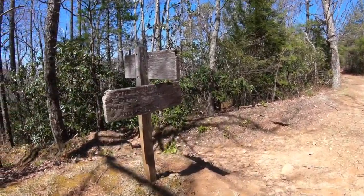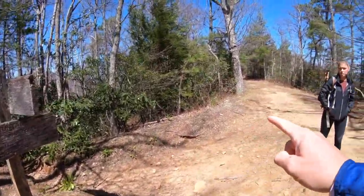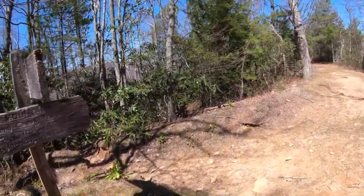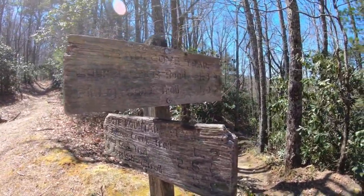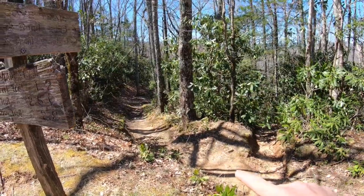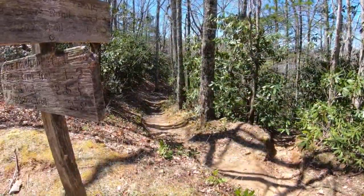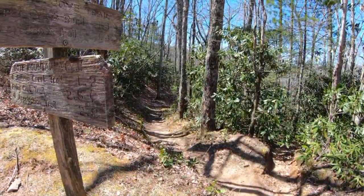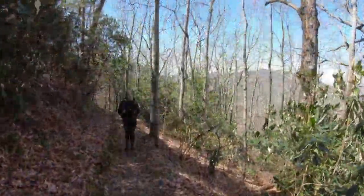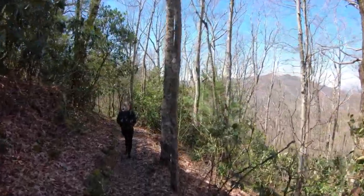Got Bote Mountain, continues on that way. And where we're going is Lead Cove. We're going down that way, 1.8 miles to hook up with Finley Cane and Laurel Creek Road. Whew. We are on the windy side of the ridge now.